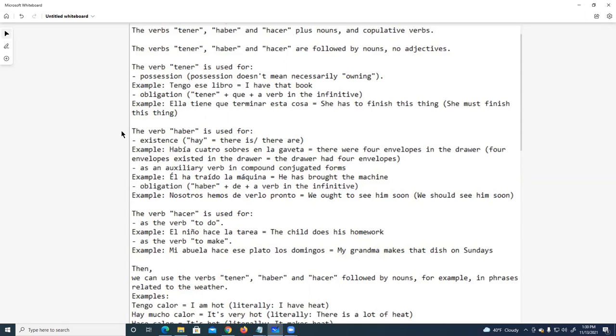The verb haber is used for existence. Example, hay, that is, there is or there are. Example, había cuatro sobres en la gaveta. There were four envelopes in the drawer, with the sense of four envelopes existed in the drawer, or the drawer had four envelopes. The verb haber is used as an auxiliary verb in compound conjugated forms.